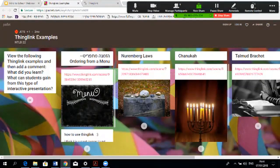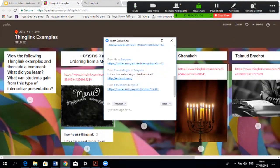So have we been able to get onto this Padlet? Is everyone on the Padlet?